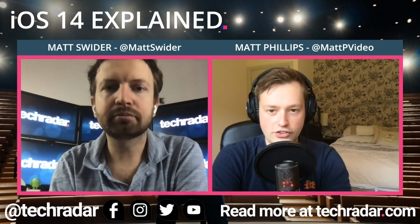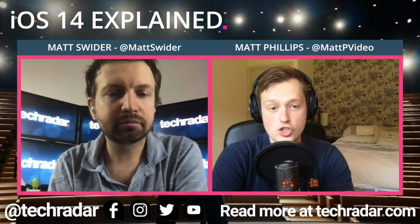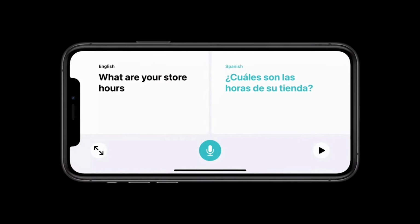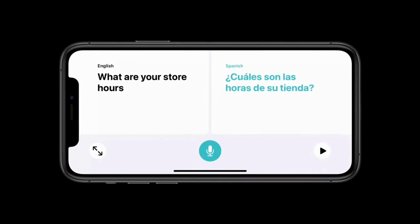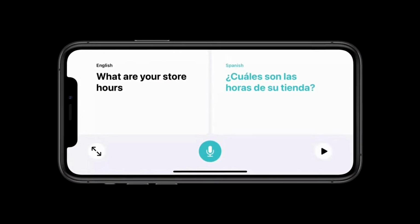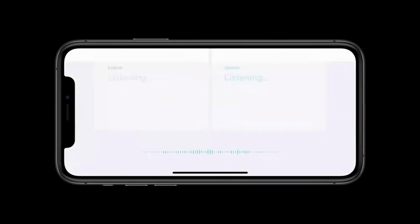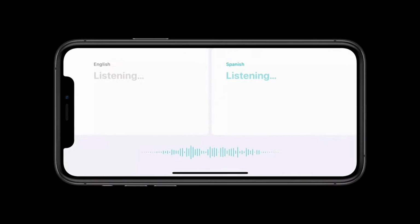One of the interesting things they did want to highlight in this, though, was the translation features that they're adding or improving upon, including a conversation mode that I thought was pretty nifty, where they split the screen down the middle and you're talking one language, the other person's talking the other language, and you've both got to look at each screen. But of course, we've seen Google Pixel sort of pioneer a version of this, I guess. The Google Pixel is pretty well renowned for having good translation features.